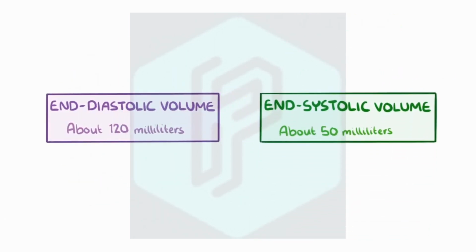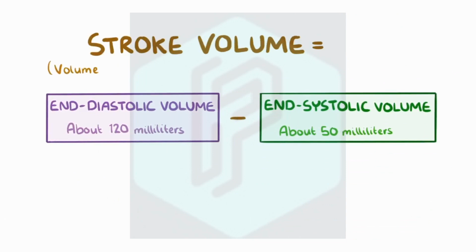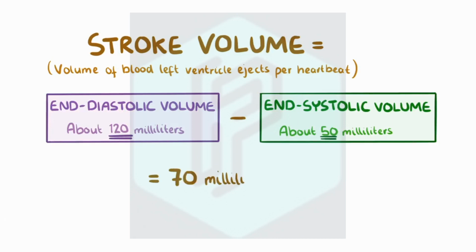So, end diastolic volume minus end systolic volume gives us the stroke volume, which is the volume of blood that the left ventricle ejects with every heartbeat, or stroke. In this case, the stroke volume is 120 minus 50, which equals 70 millilitres.